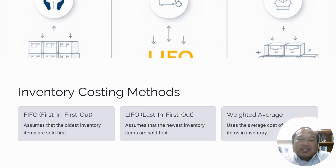Now, inventory costing methods. FIFO, I think you already know this. First in, first out. Why? Because again, we want to deliver the product when the product is at its best quality. Let's go back to the example that you make monoblock chairs, and let's just say monoblock chairs is a product. That means it's a high demand product, so you over manufacture them.